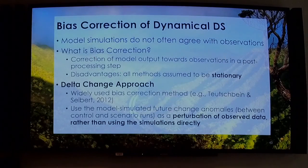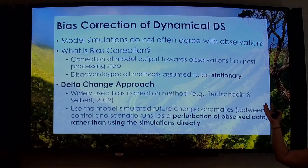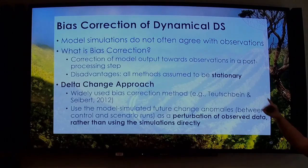So this is pretty common with model simulations, right? They don't often agree with the observations. So we can do a bias correction step in the post-processing to correct the model output towards the observations a bit more. The disadvantage is it introduces that stationarity, which we were trying to avoid by using dynamical downscaling, but it allows for better comparison with the observations.